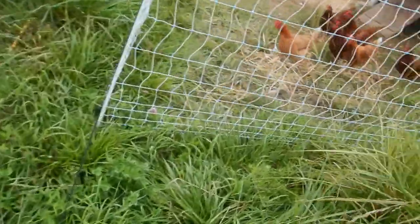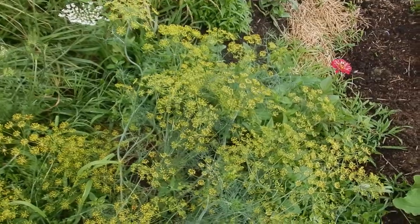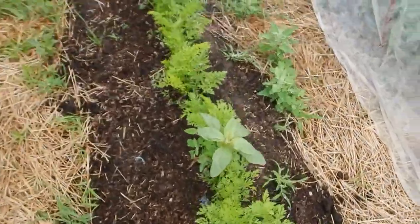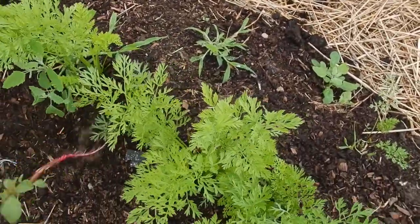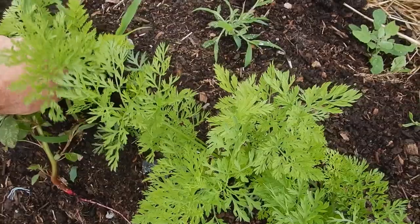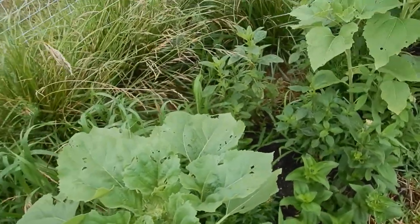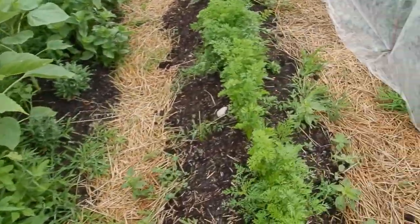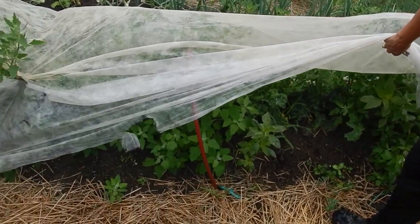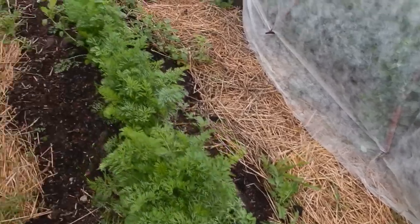Everything's looking just a little bit overgrown. The dill, look at the dill, Trish. Wow. Okay, and then we have carrots. We have carrots! Sorry about that, ladies. Scared them? So look at our kale's coming. Kale, yeah. And lots of weeds. Looks like that's got to be weeded. But the kale's there. Kale's looking good.